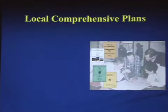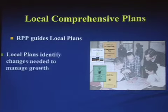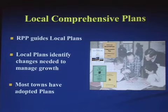In terms of the next tool, the local comprehensive plans, the regional policy plan guides the development of these plans through its standards and policies. The goal of these plans is to identify changes needed to manage growth, whether it's changes to zoning or other regulations, or resource protection measures through additional studies that are needed by the towns. Most of the towns on the Cape have adopted these plans, and several are preparing updates, 5-year updates to the plans at this point in time.